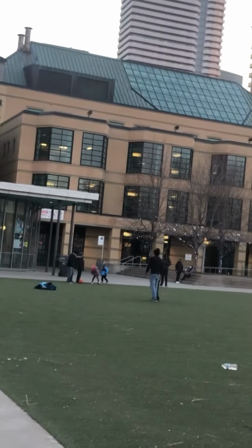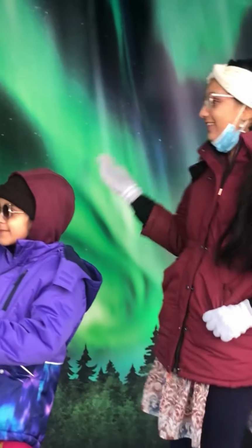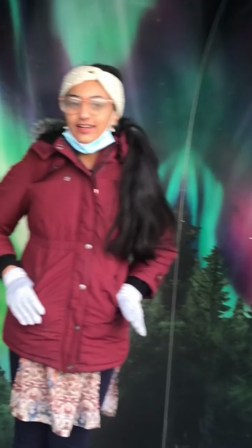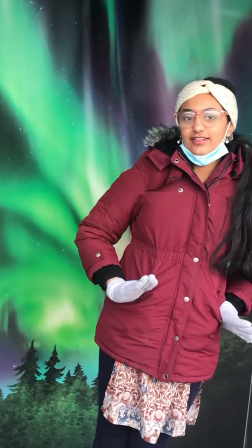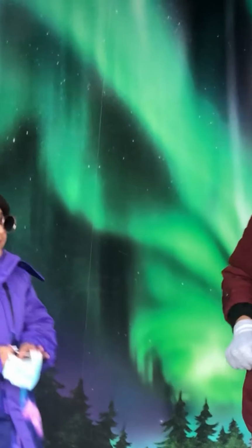This is the Northern Light Box. Right now we are in the Northern Light Box, and it looks like this. We're just going to take some pictures over here, and look at the Mississauga Celebration Square, and we're just going to take a little ride and go home probably. So this is how it looks right now.